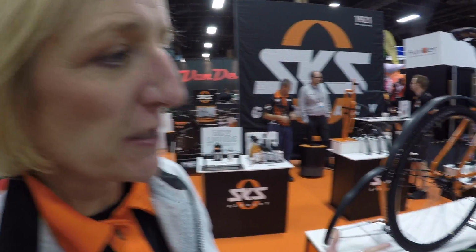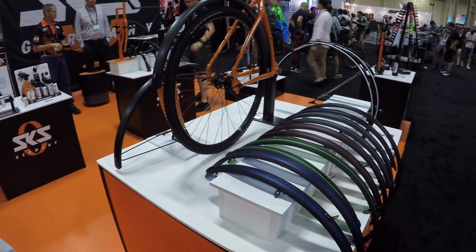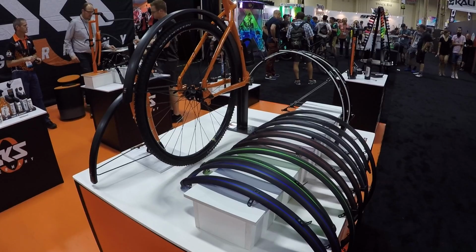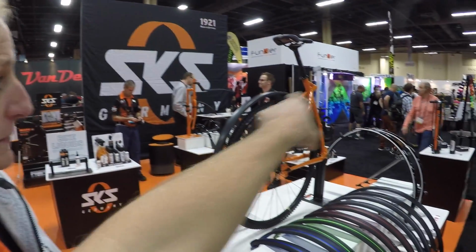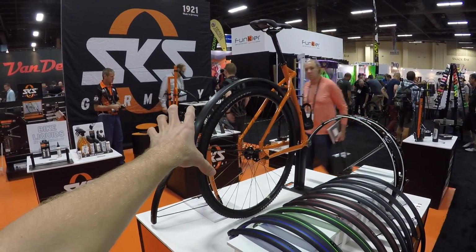I'm also here with Crystal from SKS. Hi. Is that the case? Like you can buy these now straight from? Yeah, these are aftermarket fenders, so they come in several sizes and several different colors, as you can see here. And SKS works with a lot of e-bike manufacturers, so you see our stuff in your stores anyway. Okay, so there's a good example of what it might look like when it's all set up.